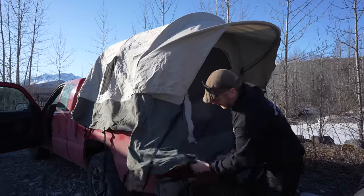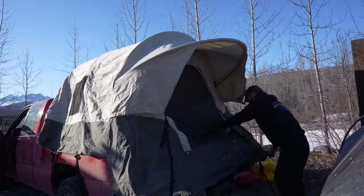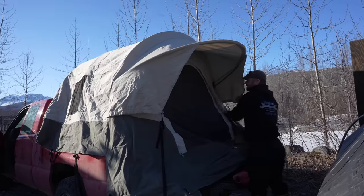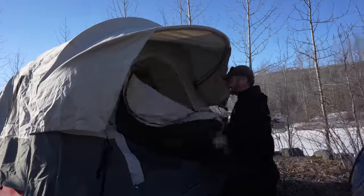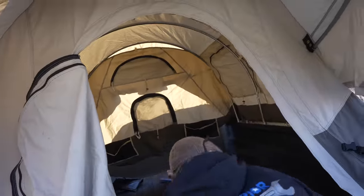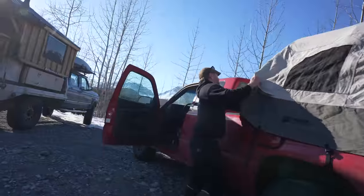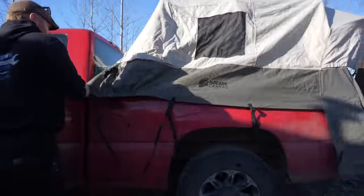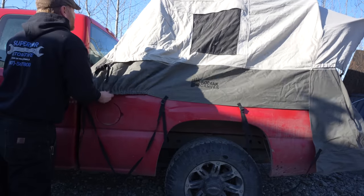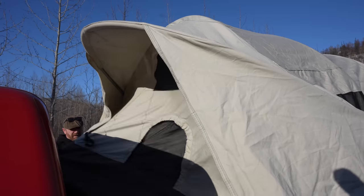Which is nice. Where'd you get it at? Oh, they sell them at Cabela's and Sportsman's Warehouse, but I actually got this one off Facebook for sale for like $200. And it was brand new. The guy had only used it once. Just cool because you can camp right on the side of the road and not have to find a spot on the ground. You want to get that in a little hole for me?